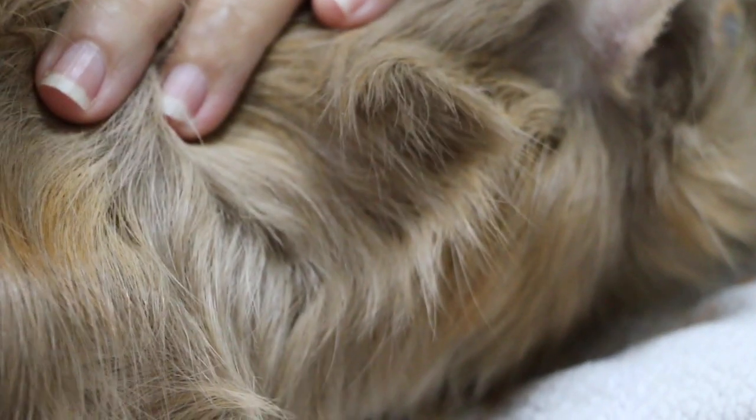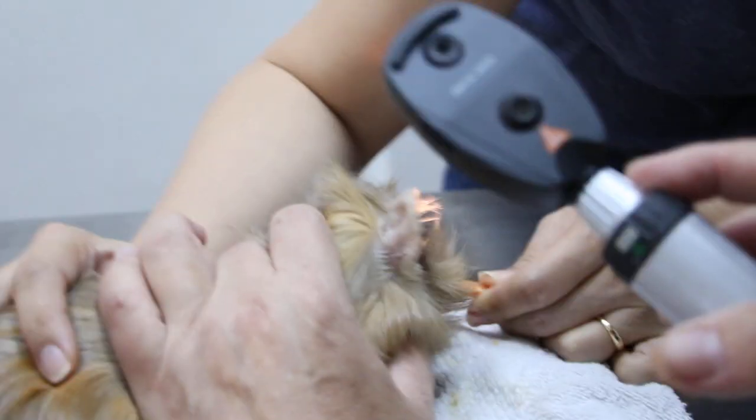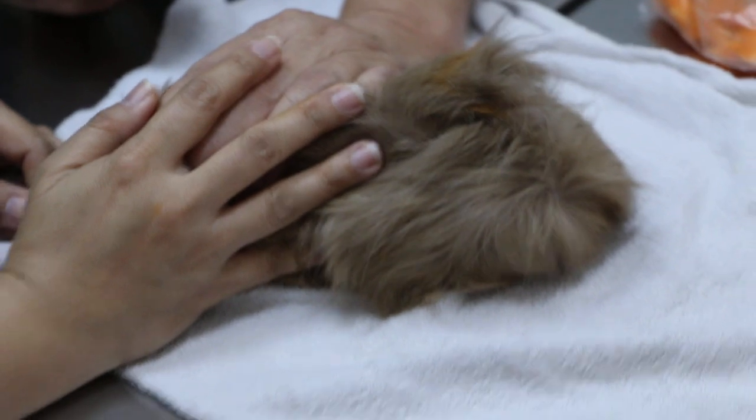I just hold him first. Let's show you first, because it's not a recent one, so it's not so green as that. But do you see some green or not? It's not very clear. Yes, especially in the center of the cornea.